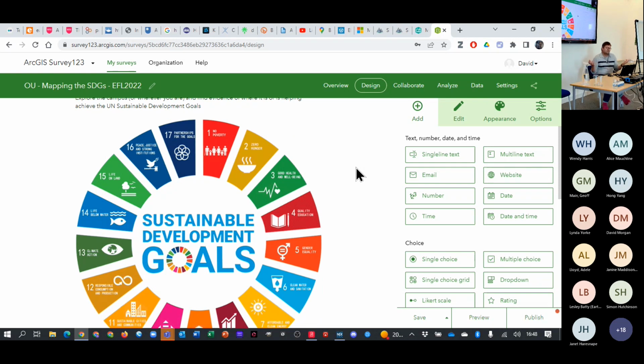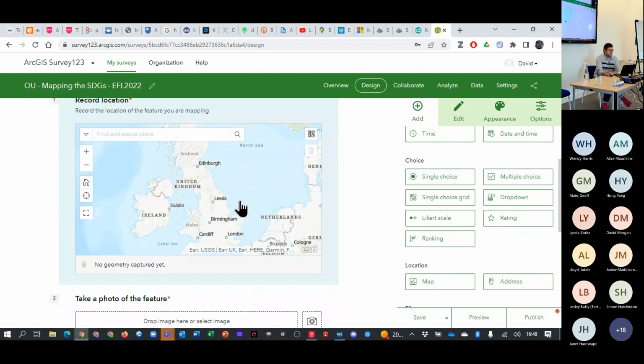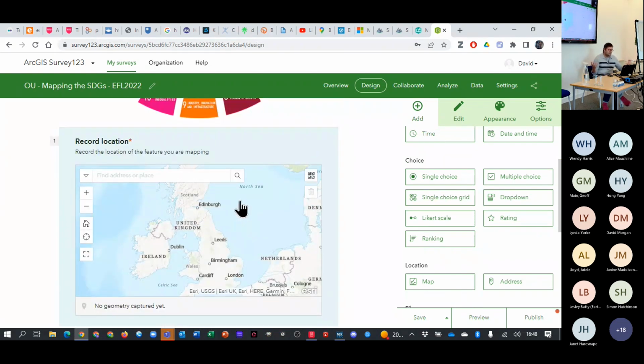And Survey 123 in its simplest form, the simplest way to describe it, is it's like Google Forms with a map. So there's a series of question formats and data types that you can pop into there, and there's location bits. The location question that I've got down here was, what was the location that you're taking this photo in? I could not have a location question, and I could just take that data from your devices. You're collecting that data anyway, but by having that location question, we get to do some of that editing live.